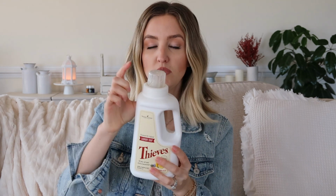Next, we got a bottle of Thieves laundry soap. Every time I'm running low on one of my bottles, I usually like to have a few stocked at all times. They last forever. This bottle is like a little miniature size, but that's because it's super duper concentrated. I think it's 6 times ultra concentrated. This little cap right here, I only use about a fourth of the capful for an entire load of laundry, and it works like a dream.